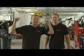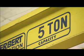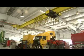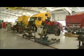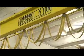Now back down there at the end, that's where they do some of the heavy work. They got all the cables and everything that do all the lifting. Let's head back there and check it out. That's some cool stuff. You know you're working on some heavy stuff when you got to break out the overhead crane. Take a look at that thing.